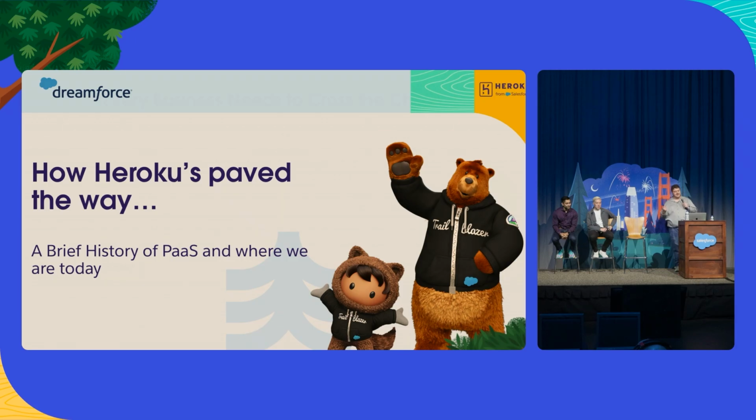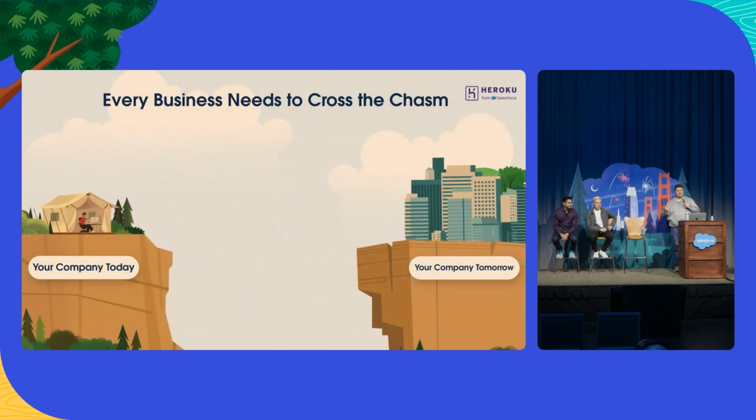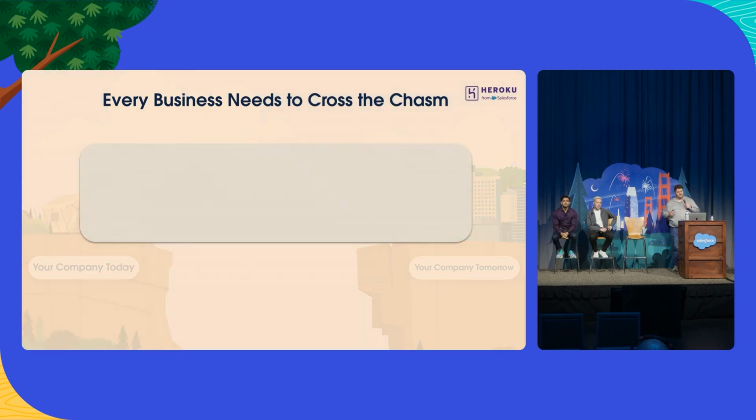So with that, let's take a look at the history of how Heroku has paved the way in the platform as a service space. We start with the digital transformation that every company needs to make. Your company today and the potential of your company tomorrow is the reason you're at Dreamforce. You want to unlock that potential. You want to find technology partners along the way that help you with that journey. But there are problems along the way. Limited resources, limited time, limited expertise. There is a chasm there that is hard to cross. And this is where we think Heroku plays to our strengths in helping you bridge that.